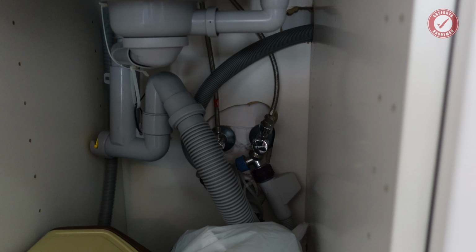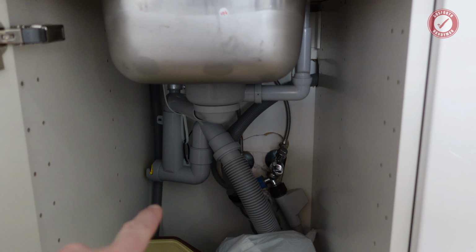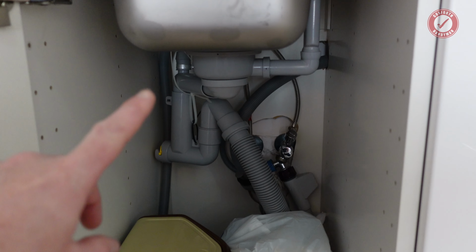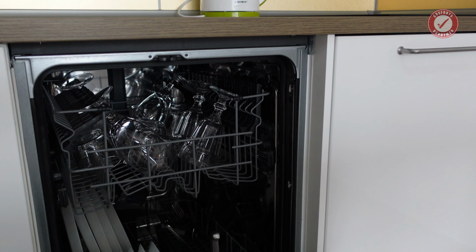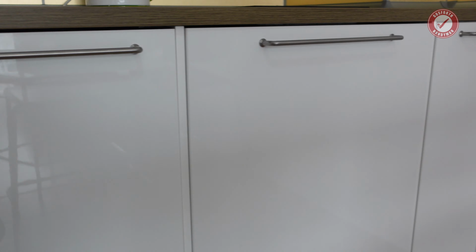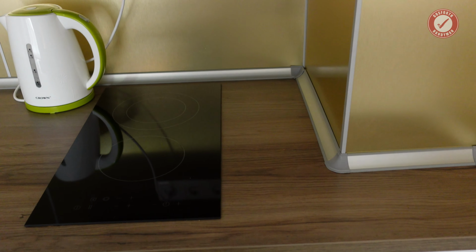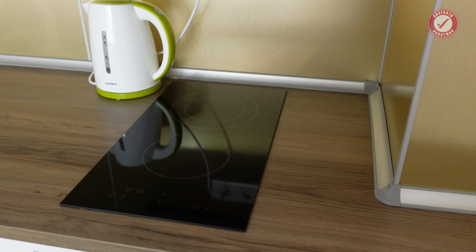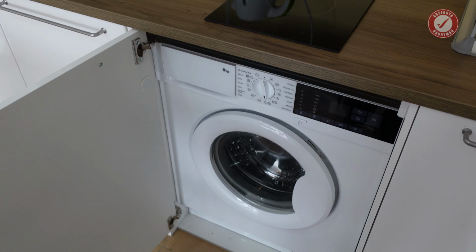Again, we've got the usual 90-degree service taps at the back there. We've got a connection for dishwasher and washing machine, because then along to here, we've got a little integrated dishwasher, and then we've got an integrated washing machine underneath the, is it an induction hob? I'm not sure it's that good, to be honest, but anyway, we've got the washing machine under here.